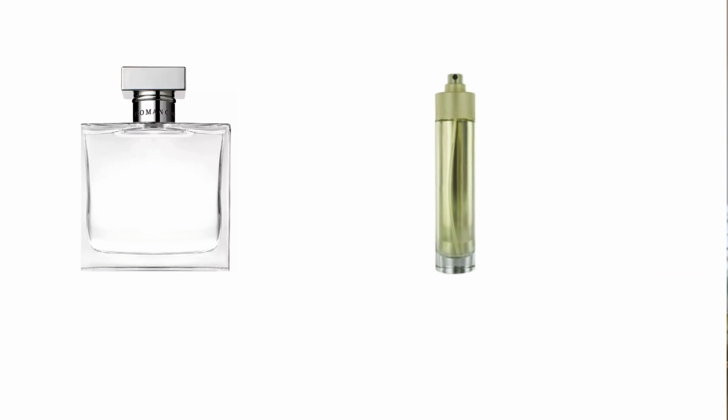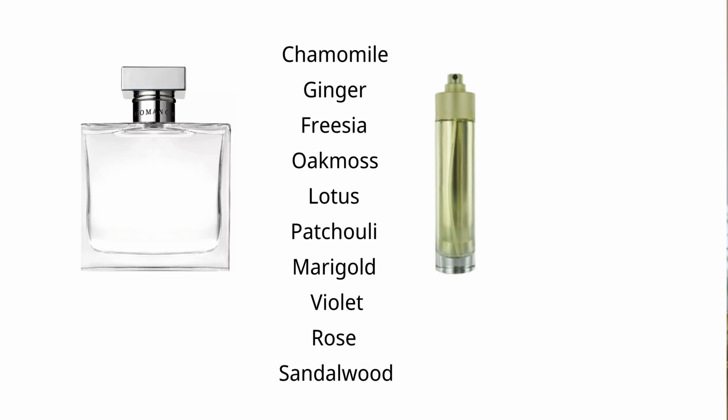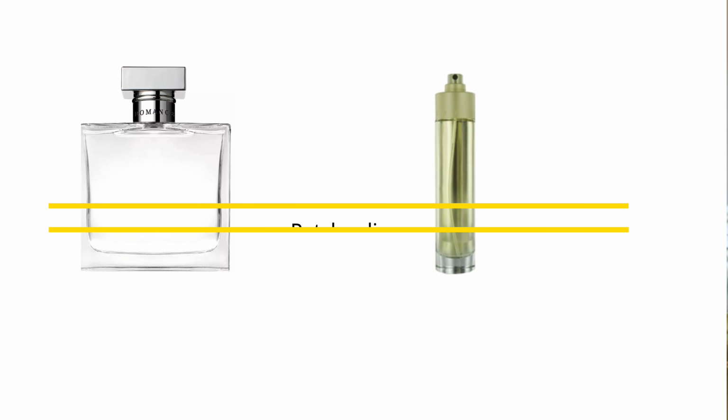I mean, they are like identical. Like, they smell exactly alike. I became so curious about why these fragrances smell so similar. So I looked at the notes, and the notes in here, like, they're almost identical. So check this out. In both fragrances, we have ginger, freesia, oak moss, lotus, patchouli, marigold, violet, rose, and sandalwood. They literally have the same nose. So if you want to smell clean and fresh and you want compliments, definitely look into this fragrance.